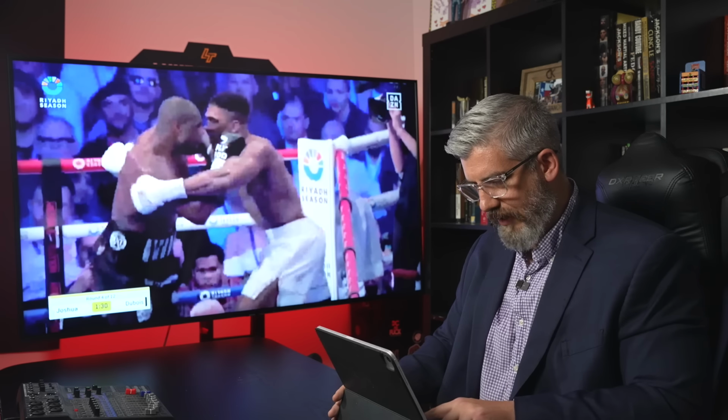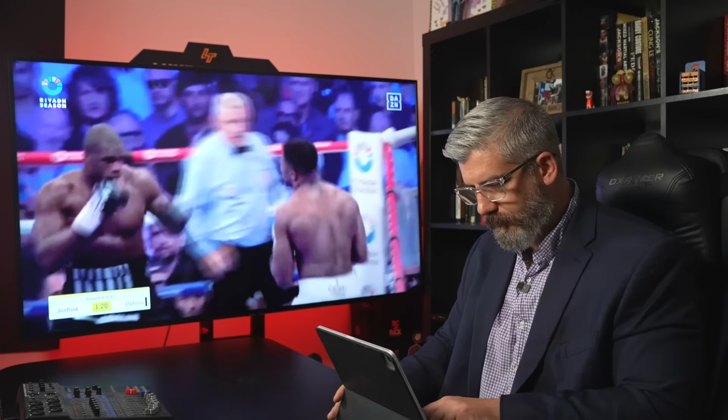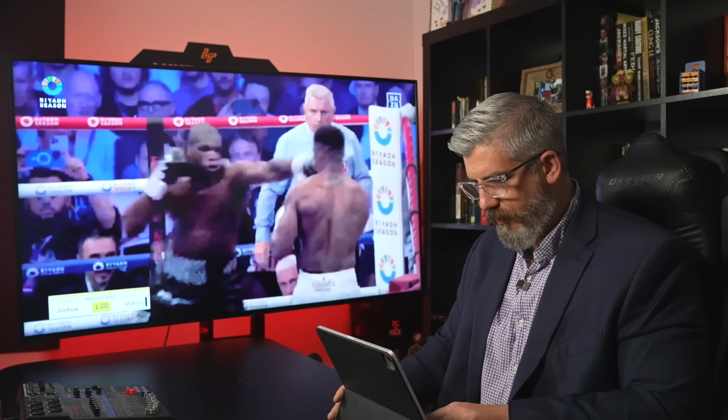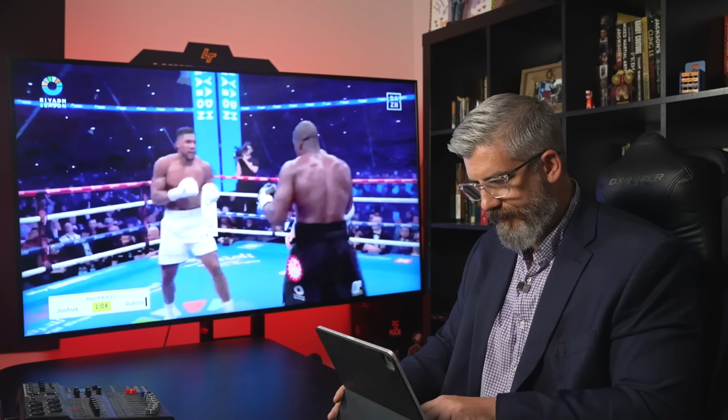And then look at that. Huge shots. Tries to wrap up. And now who's got inside control? Dubois. A little bit later, jab. That lands a little bit. Hook. Right? So we went linear, hook. And it lands.